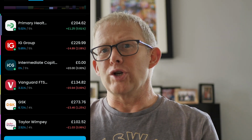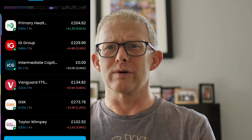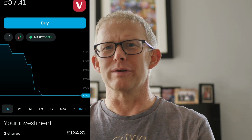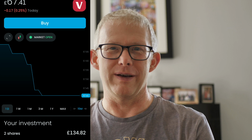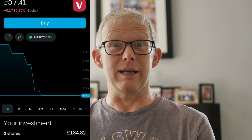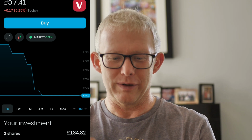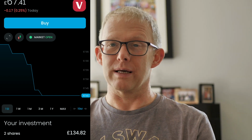Looking at IGG and ICP coming in as sort of the diversified financials into this portfolio. I do have Vanguard Developed World in here. I made a bit of a mistake and bought VEVE instead of VERX, which I was looking to put into the other fund, but it's only a couple of stocks in there and they pay a dividend, so that's okay.